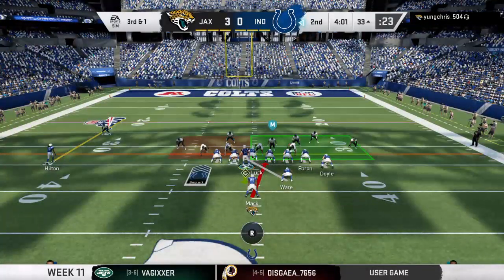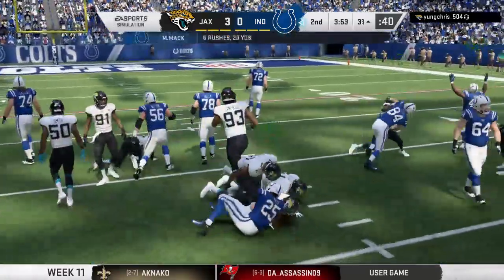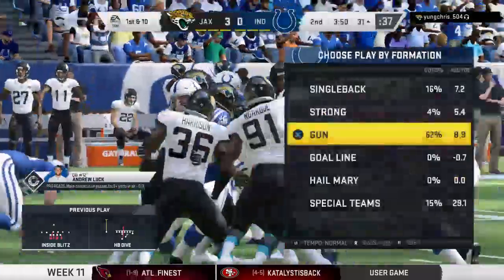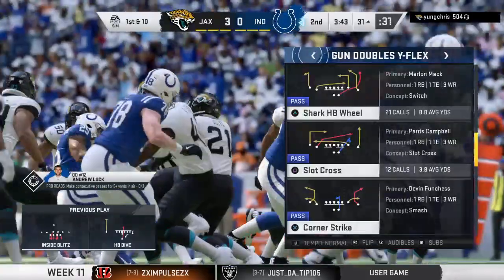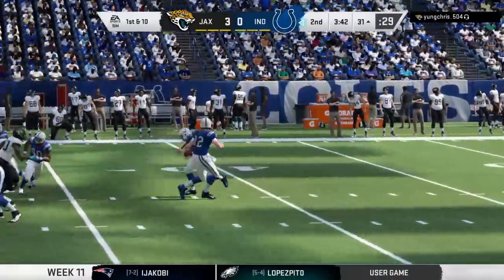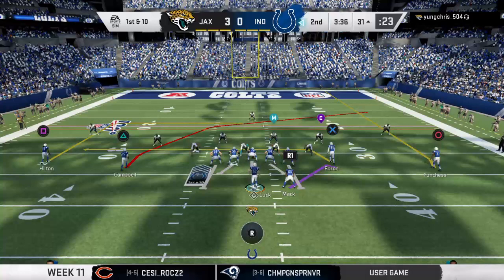Be prepared. Brace yourself. Going to be some contact going on. They'll try and run for this with Mack. And he's going to get to the 31, enough for the first down. They only get 2 there, but on 3rd and 1, that's all they needed to keep the drive going. First down. First and 10 at the 31-yard line. Line of scrimmage, the 31 now on first and 10.